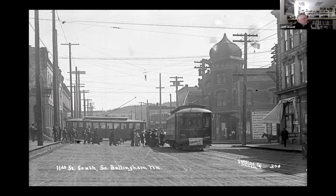Now this is from a negative, and you can see it's pretty scratched up, and it's got some major chunks up here in the Blondin Block's onion dome. This is at 11th and Harris, about 1910. And yeah, it's got a lot of work to go.